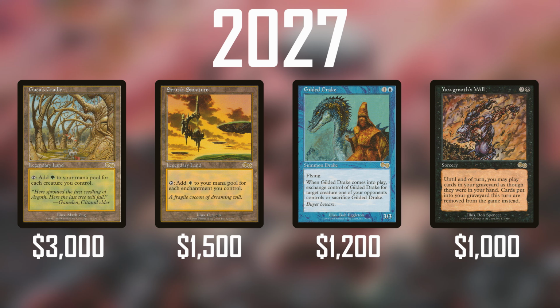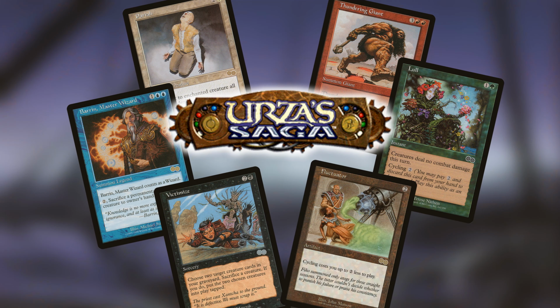There's going to be a premium on the non-reserve list rares, and when that happens, you're going to see that investing in a set that maybe isn't as old as 1993 or 4, you're getting a higher percentage return on your investments, and that's why I believe Urza Saga is the best set to invest in right now. If you're just looking to start out right now, you have a lot of potential here, and if you're watching in 2027, let me know about it in the comments section below.